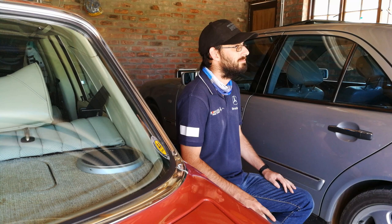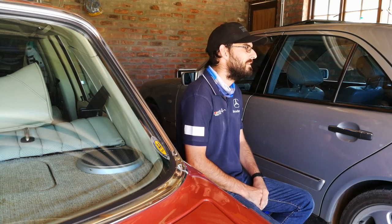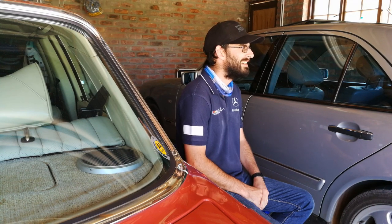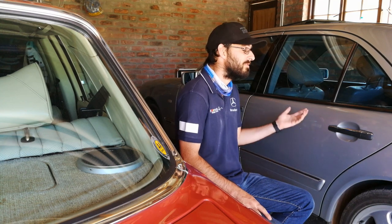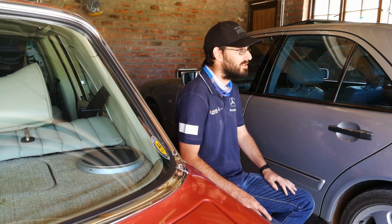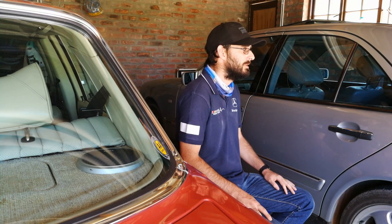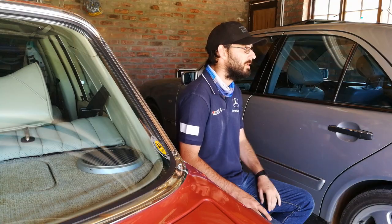I'm going to be honest, personally, I didn't find anything bad about them. They're well built. They are reliable. It is a classic Mercedes-Benz. There are certain things you need to overpay for, but you don't have a choice. If you buy it, that comes with the territory. But it drives well, it brakes well. They are reliable. They're not difficult to work on.